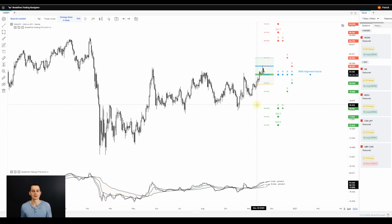Again, you do need some experience for this. You do need some price action understanding and to know when you should be getting out. Should I hold this trade? Can this thing come back down?